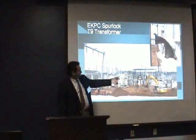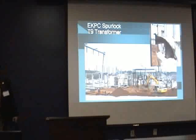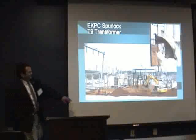This is where it blew out. You see all this black? Dude, that was the fireball. Now, how many gallons of oil do you think were inside that transformer? A couple of hundred? 10,000. 10,000 gallons. So what are they doing right here?